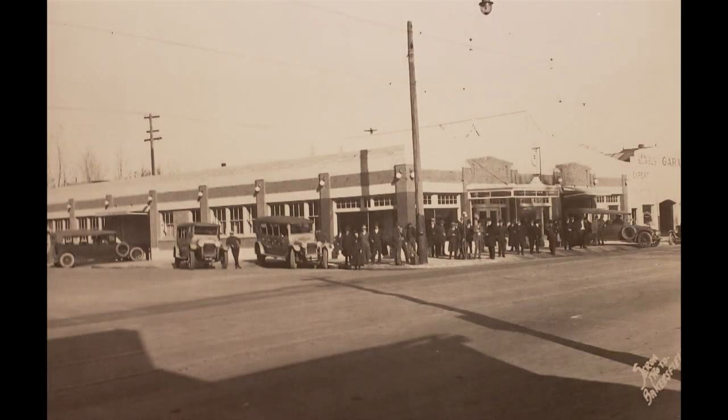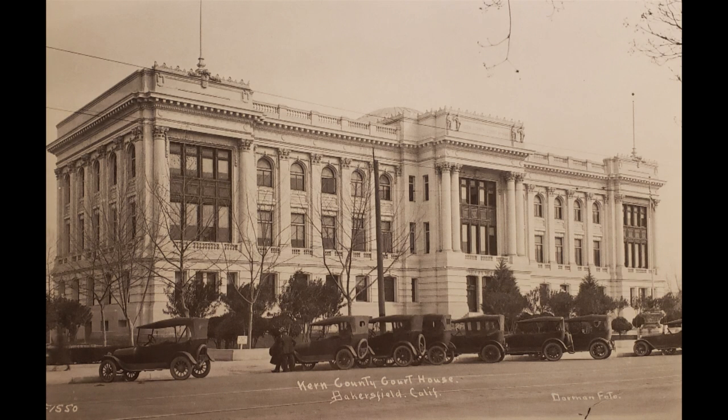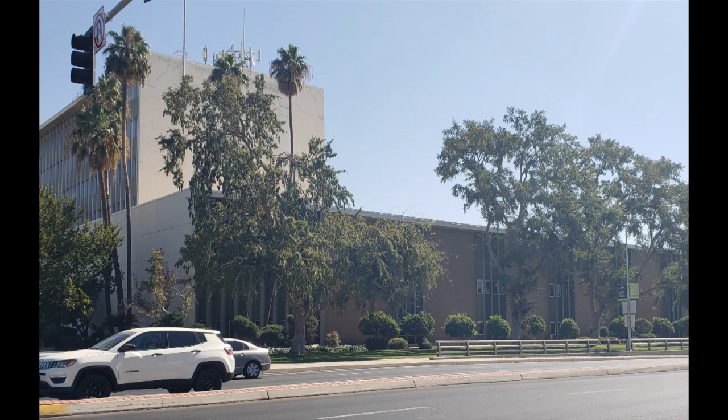This is the Motor Transit Bus Company at 19th and N in 1924. Today, it is a vacant store that used to be a bird supply store. This is the Kern County Courthouse. It used to face Chester Avenue in 1925. This building was damaged in the 52 earthquake and was replaced with this structure, which we know and love today.